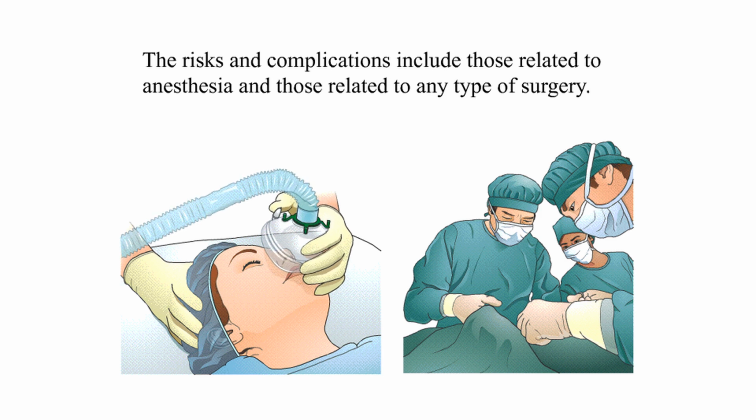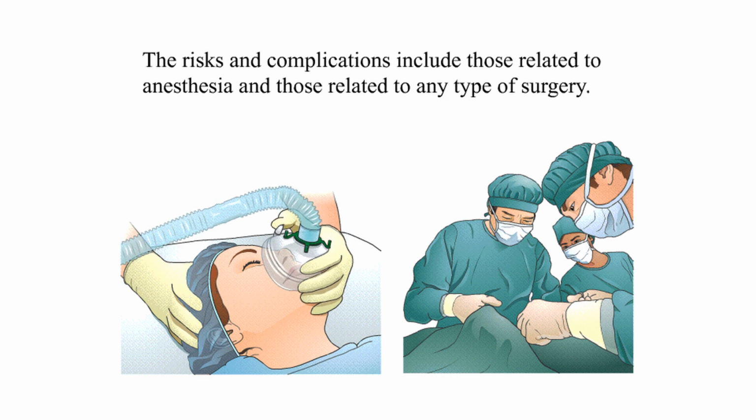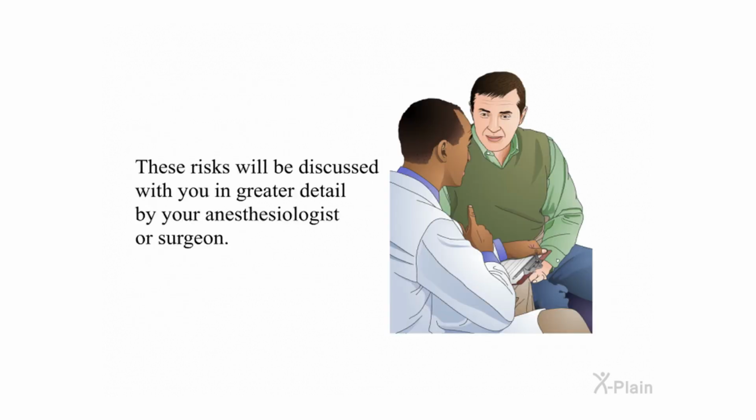The risks and complications include those related to anesthesia and those related to any type of surgery. Risks related to anesthesia and to rerouting the blood to the bypass machine during the surgery include arrhythmia or abnormal heartbeats, pneumonia, kidney failure, blood clots in the legs, strokes, death. These risks will be discussed with you in greater detail by your anesthesiologist or surgeon.